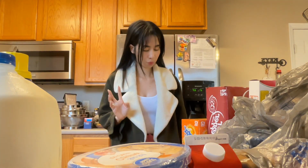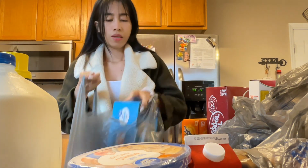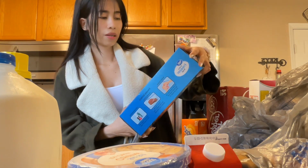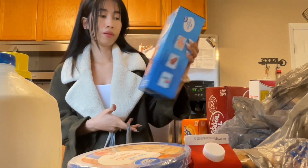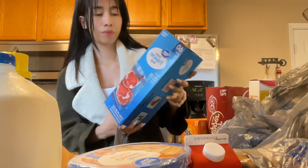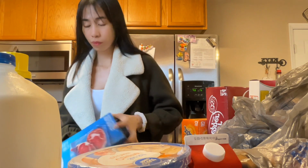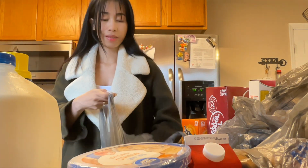And also we have here this gallon freezer bag or Ziploc. This is 60 pieces. And also, we're gonna put it here to the side.